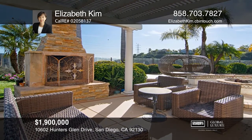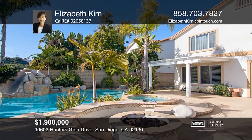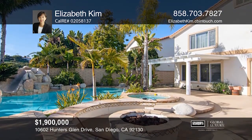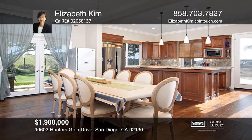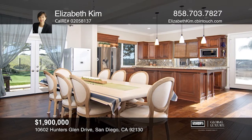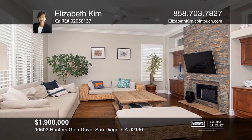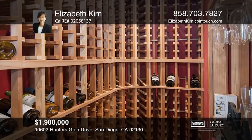Experience tranquility in this lovely Carmel Valley home with breathtaking canyon views. The backyard is an entertainer's dream, offering a putting green, built-in barbecue, fireplace, fire pit, and a sparkling pool and spa. Inside, you'll find the gourmet kitchen with high-end appliances and the family room with a fireplace.